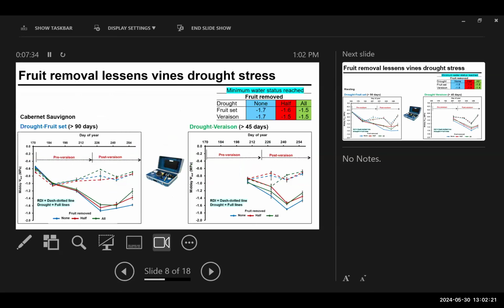So I'll present some of the results from my 2023 experiment. What we see here is the plant water status measured through the pressure bomb. On the left is the drought from fruit set, which I will use interchangeably with early drought, and the drought from veraison, which I will use interchangeably with late drought. And this is on Cabernet Sauvignon.